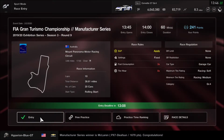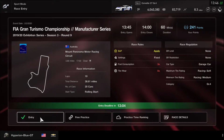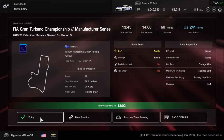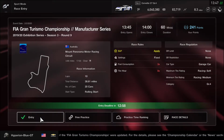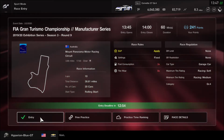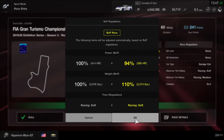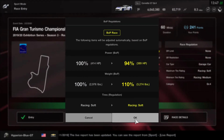This is Hyperion-Blue-GT. It's time to get ready for round 9 of the 2019-20 Exhibition Series of the Manufacturer Series on Gran Turismo Sport. Now we're racing at Mount Panorama Motor Racing Circuit for 10 laps in the Group 4 category for today. Now let's get started, and this might have the tire rating. We'll be going in to have the racing medium or soft tires. It's going to be quite well chosen to be required.